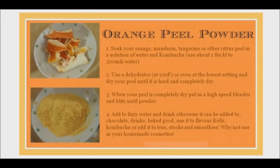Lastly, orange peels can be used as a mosquito repellent. Take fresh orange peels and rub them all over your skin. The citrus scent will repel mosquitoes.